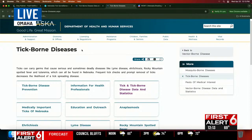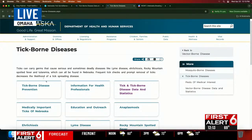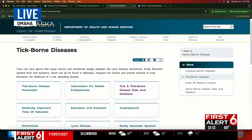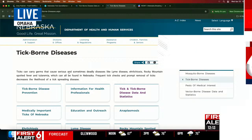Sure, and these are really small. Let me kind of backtrack here. I was just showing you some images of these ticks, so they're not always that easy to spot. And of course, they do carry diseases. And on the Nebraska Department of Health and Human Services page, there is a plethora of information that you can click and decide what you're interested in learning more about. But now is the time that I alluded to earlier.